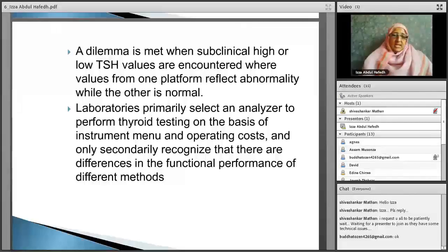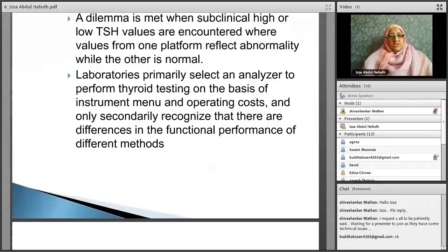Now labs usually select their machines primarily to perform thyroid testing on the basis of instrument menu and operating costs, because it just doesn't buy a machine because of one test, but several tests. Usually the menus are long, and the more technology advances, the menus become bigger. Also their operating costs, supply, availability of reagents. So it only secondarily recognizes that there are differences in the functional performance of different methods.